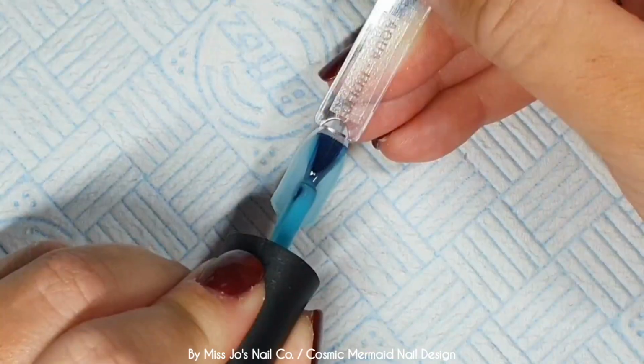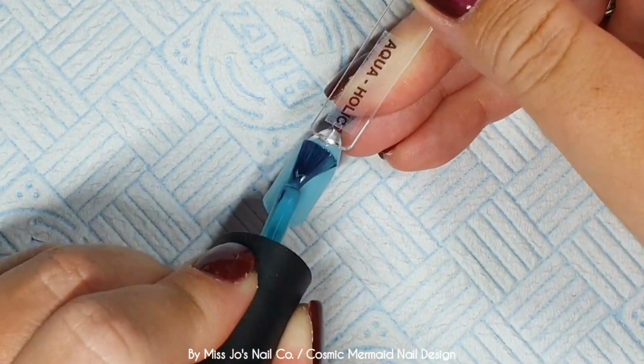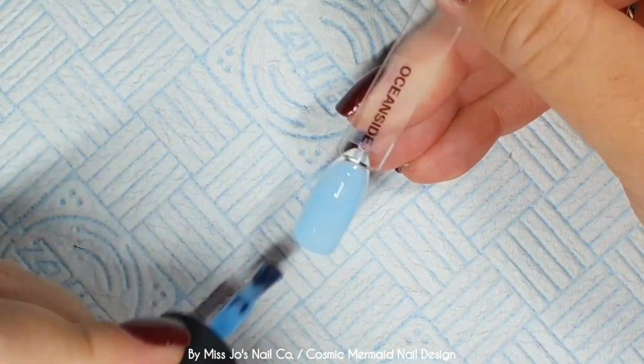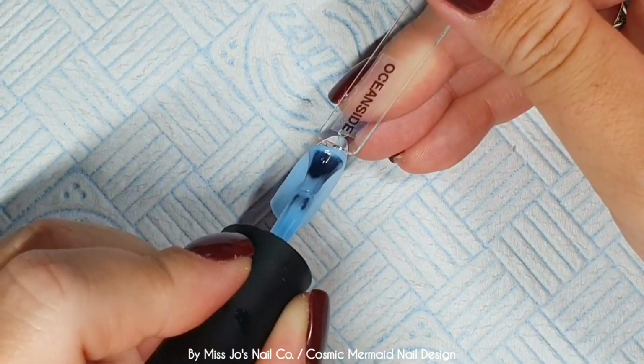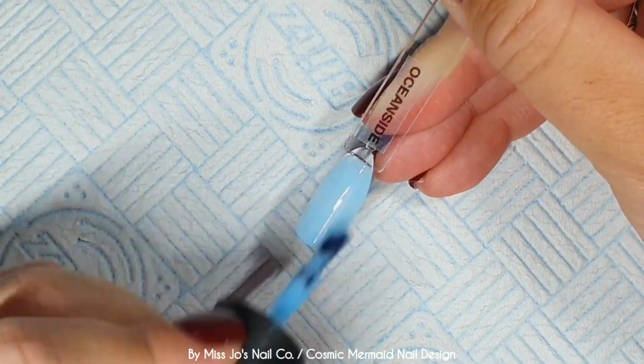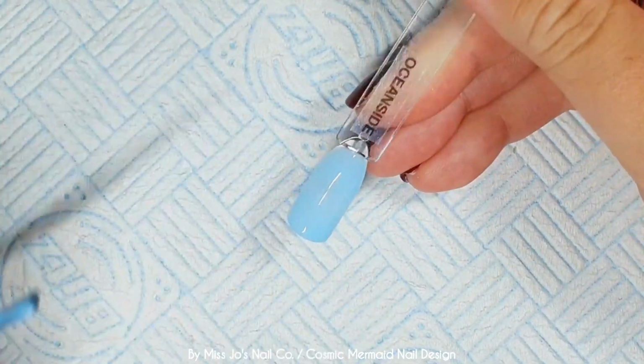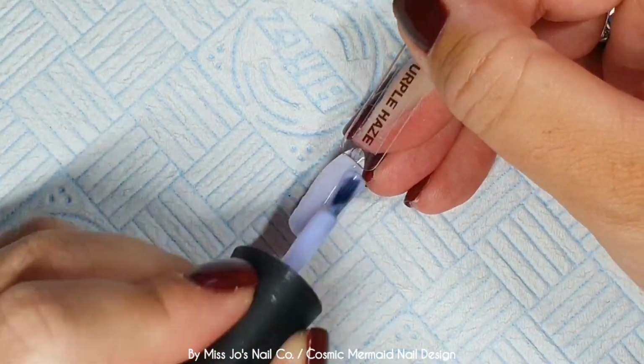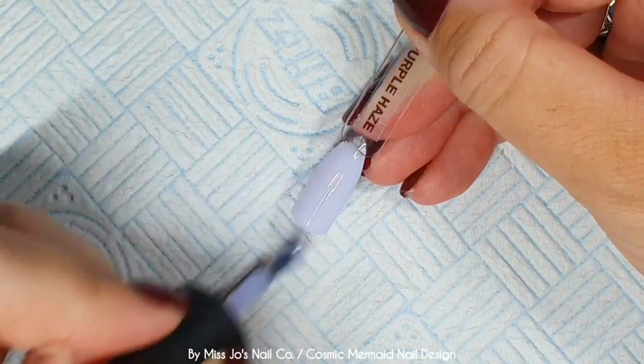Let's move on. I've sped up the second coat of the swatches so you can see what I'm saying. They just look really light. I'm going to shut up with that topic. So once I've swatched these, I will show you the next collection.